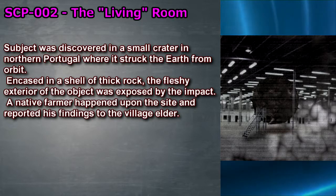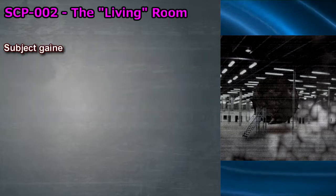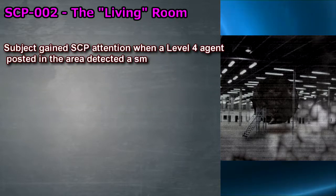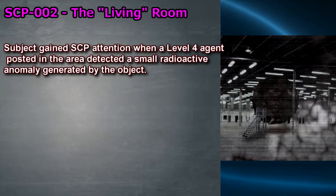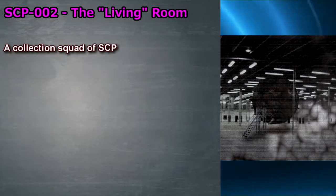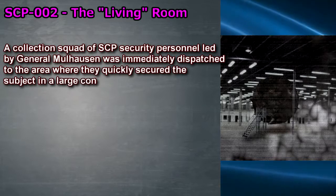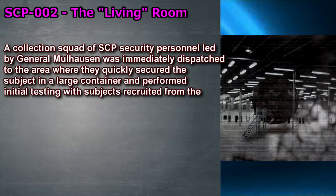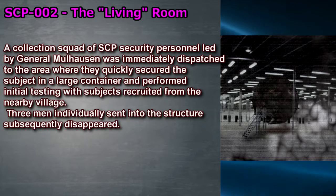A native farmer happened upon the site and reported his findings to the village elder. Subject gained SCP attention when a level 4 agent posted in the area detected a small radioactive anomaly generated by the object. A collection squad of SCP security personnel led by General Mulhausen was immediately dispatched to the area where they quickly secured the subject in a large container and performed initial testing with subjects recruited from the nearby village.